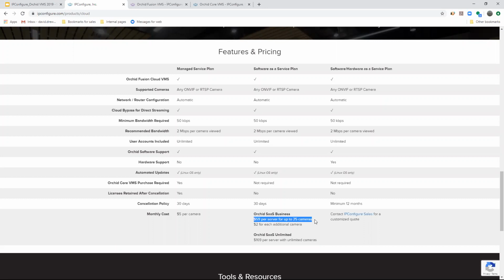So that's not on a per camera basis again. So that's getting out of that perpetual licensing. And this is on a monthly basis. So it's $59 per server. You're not paying the perpetual licensing cost on top of that. So you're moving that from buying a license to a monthly subscription fee.